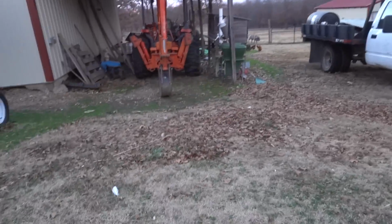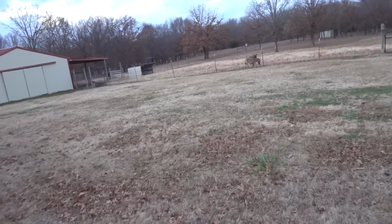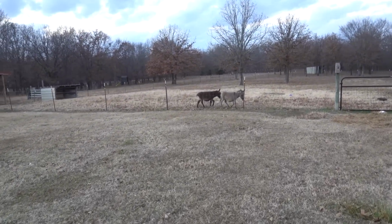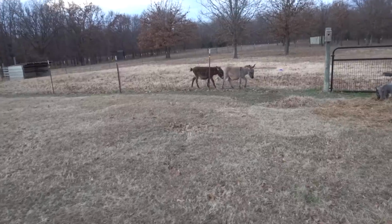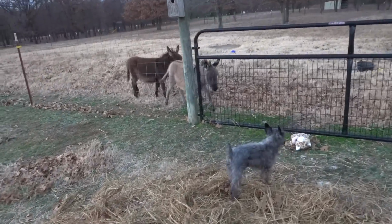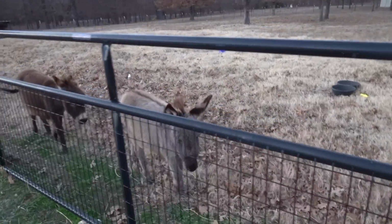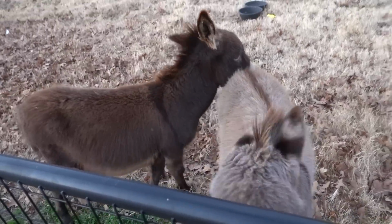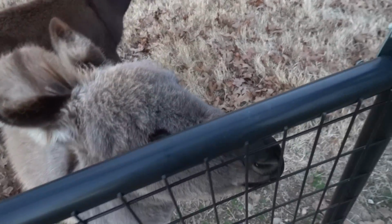So let me grab this food and we'll go check on Coco and Etta, the mini donkeys. Come on, Skeet. Wanna go feed the donkeys? Come on, Smeagol. Oh, there goes the mini donkey right there. Coco, Etta girl. You guys are growing. Seems like you guys have grown quite a bit already since we got you. You trying to talk? Coco's trying to talk. You hear her? I just said, leave me alone. She said, leave me alone, sister.